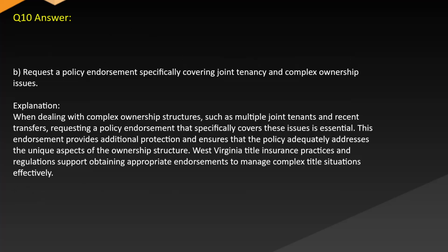Answer. B. Request a policy endorsement specifically covering joint tenancy and complex ownership issues. Explanation. When dealing with complex ownership structures, such as multiple joint tenants and recent transfers, requesting a policy endorsement that specifically covers these issues is essential. This endorsement provides additional protection and ensures that the policy adequately addresses the unique aspects of the ownership structure. West Virginia title insurance practices and regulations support obtaining appropriate endorsements to manage complex title situations effectively.